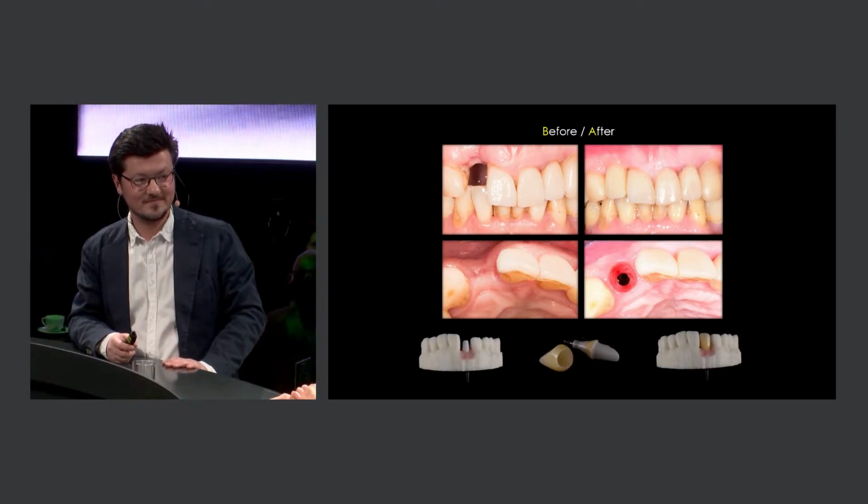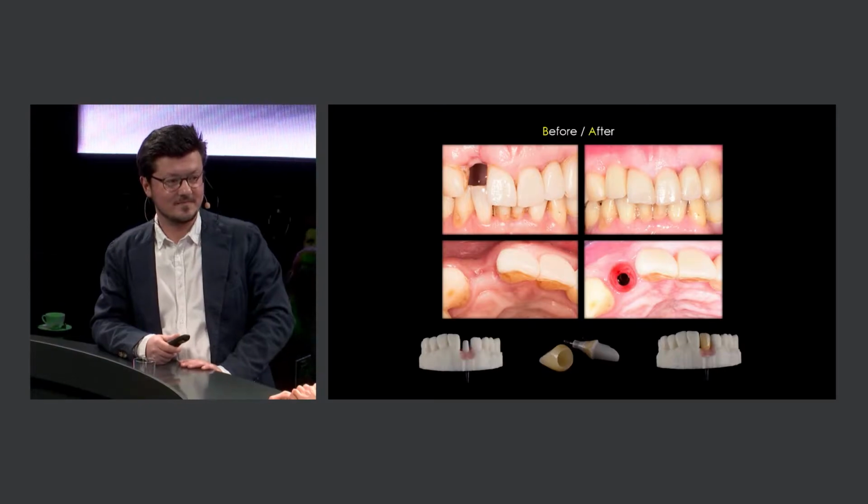Very good. I have one more question for you. Thank you for sharing your case, and I agree it's not an easy case for gingiva and papilla management. Thank you for sharing it. So I have one more question for you. Why have you selected Straumann as your partner of choice?